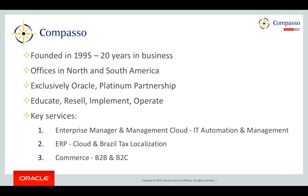ERP, big area, obviously. Our focus, though, is really on the cloud ERP pieces, particularly the finance and expenses pieces of the Oracle Cloud ERP offering, as well as helping companies that are trying to do business in Brazil and applying those Brazil tax localization features or rule sets into their ERP environments. Lots of experience helping companies overcome those many hurdles.